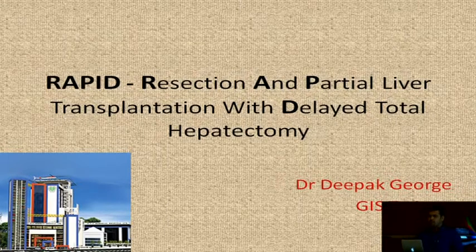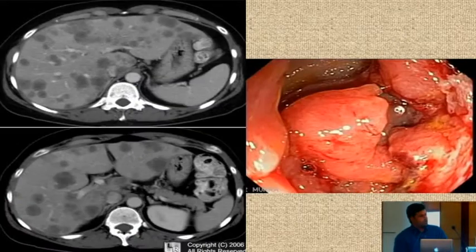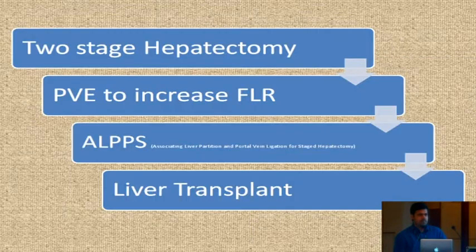My landmark article today is a surgical technique. It's an upcoming technique, rapid resection and partial liver transplantation with delayed total hepatectomy. In the context of non-resectable colorectal liver metastasis, we have tried a lot of things, starting from two-stage hepatectomy. We tried to embolize the portal vein to increase the liver remnant, and the ALPS procedure, which we have discussed in the past few years, and we ensured into liver transplant.